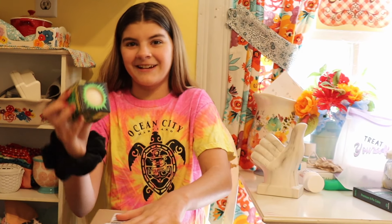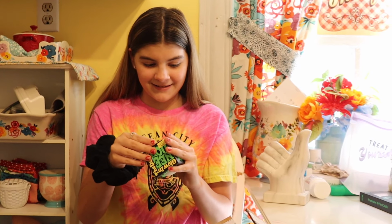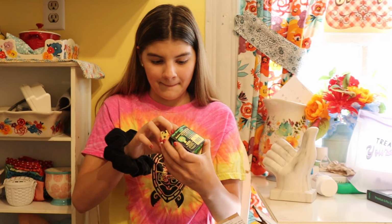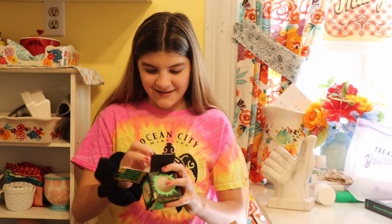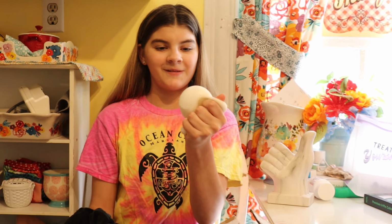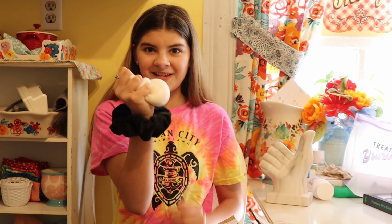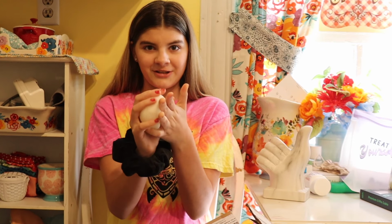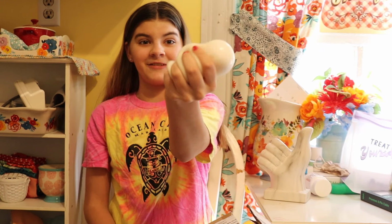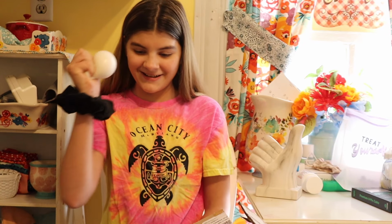Okay, so we got a glow-in-the-dark Neato, and I'm pretty sure this is from Learn and Express. So let's open it. I'm so excited. So this apparently glows. Whoa, it's really nice. I don't know how to get it to glow. We need a light or something. But it glows and it's really nice. And I'm excited to see what it looks like when it does glow. So, there's our first thing.